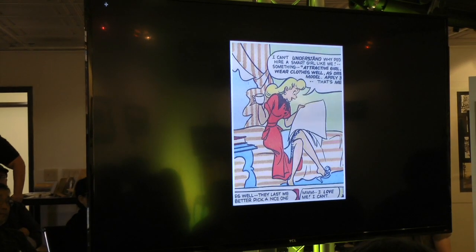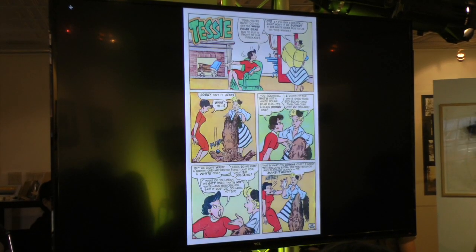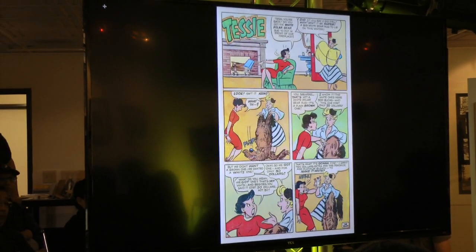It's a panel from... This one's got really great posing. Her reaction when the bear drops in front of her, she kind of goes up on her toes.